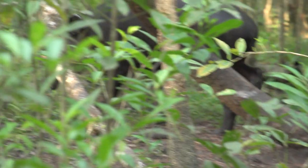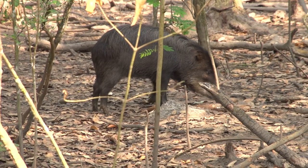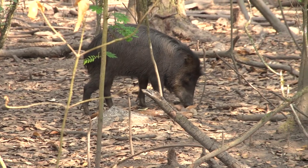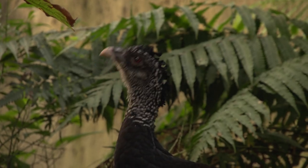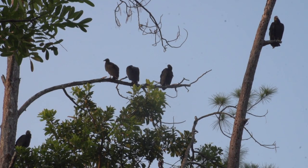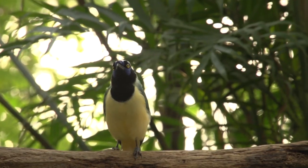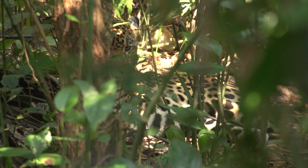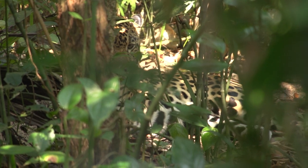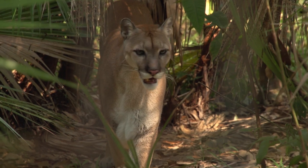Shipstern's animal species include the threatened Baird's tapir, the collared peccary, the white-lipped peccary, which is now classified as a vulnerable species, two kinds of deer, curassows, toucans, parrots, and almost 300 other species of birds. All of Belize's five cat species roam Shipstern's forests in search of prey: the mighty jaguar, the powerful puma, and the ocelot, margay, and jaguarundi.